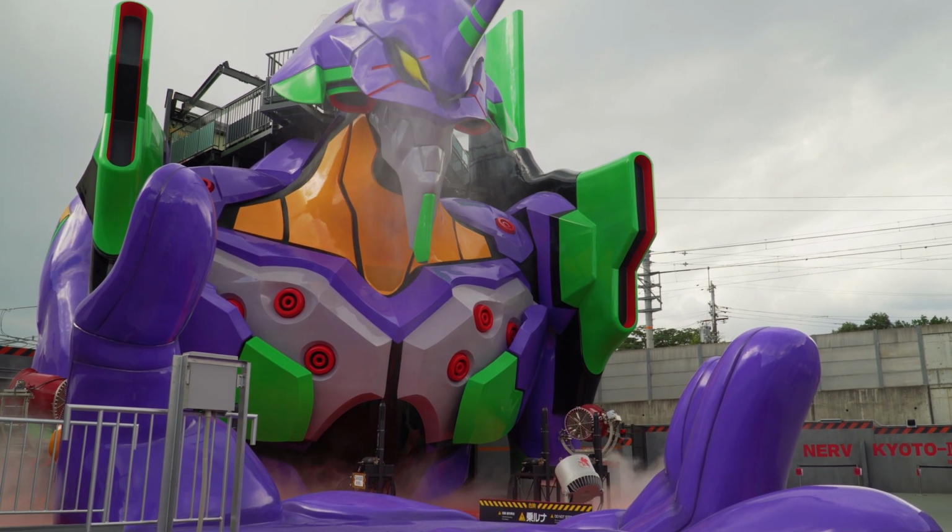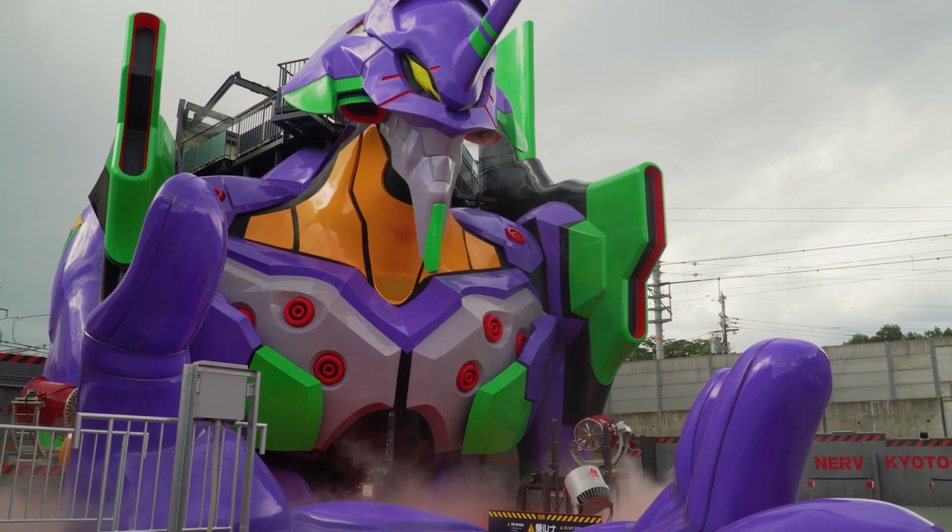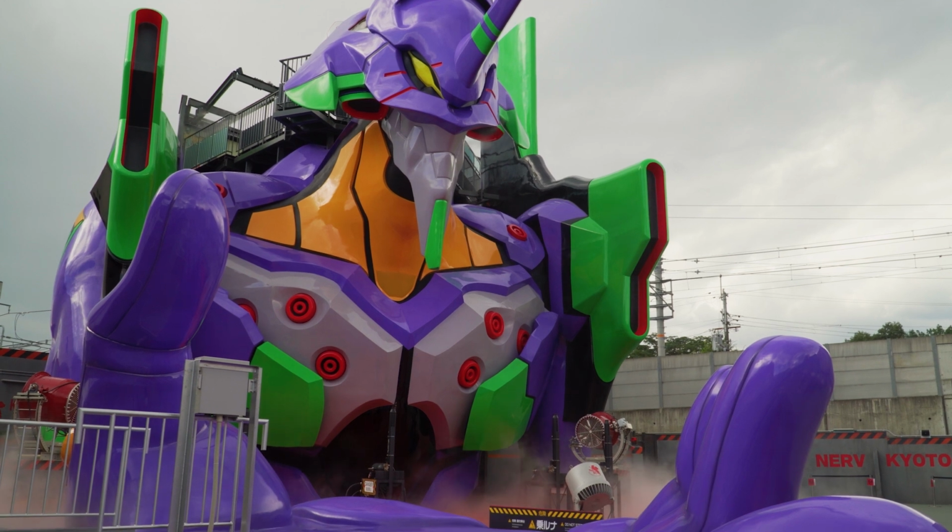We were then able to watch a short show that replicates a battle from the series using audio effects, lights and water cannons that simulate attacks against the EVA.